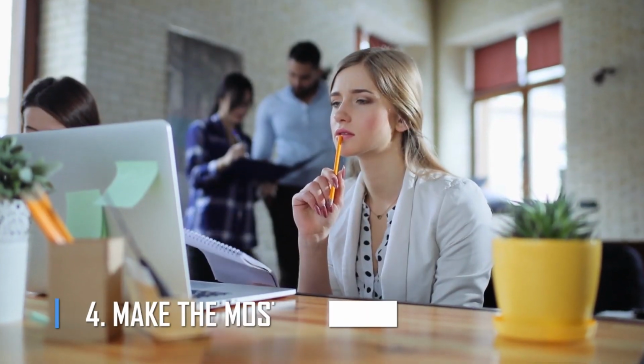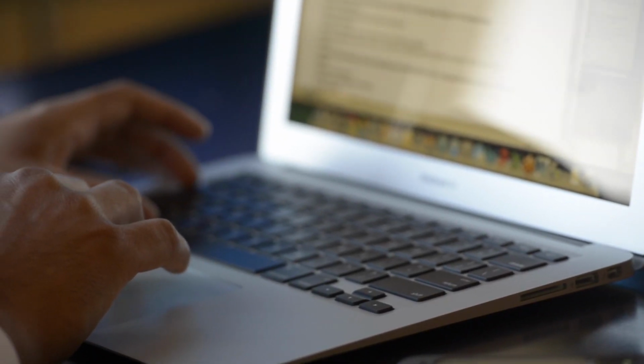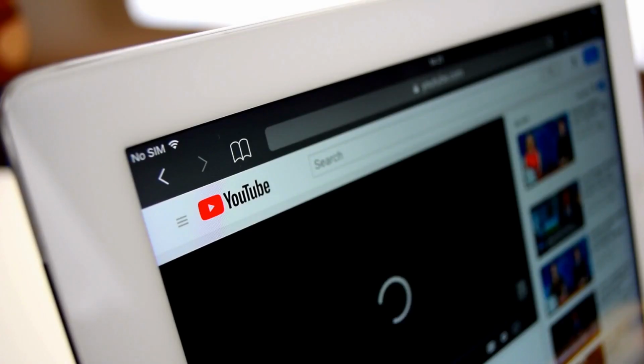Number 4. Make the most of your descriptions. Descriptions are another valuable answer to how to make money from YouTube videos. They help people discover your content and decide whether to watch or skip it. When writing descriptions for your videos, follow the age-old journalistic writing approach. Mention the most obvious things first, then work towards the less crucial ones.